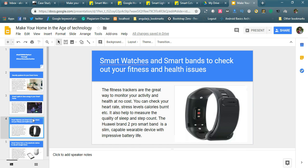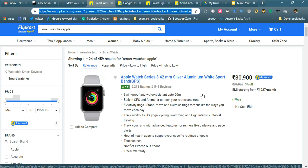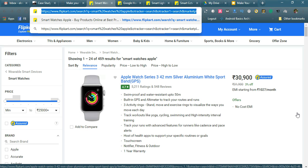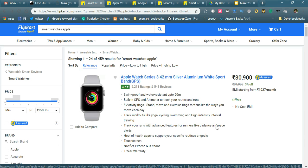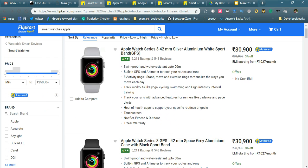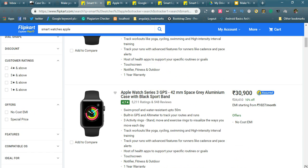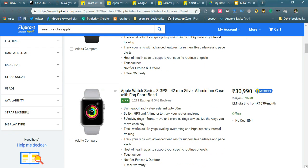best brands in their e-commerce store. You can see here Apple also providing best features, like swim proof and water resistance. All these are built in with all these features, like you can see here, track your run with advanced features for running, like cadence and pace alerts, health apps. Everything will be available in this smartwatch. You can simply install the apps and monitor your health and fitness. You can go to the Flipkart e-commerce store and simply search for the smartwatches you are looking for, and you can simply purchase from the links provided in the comment section.